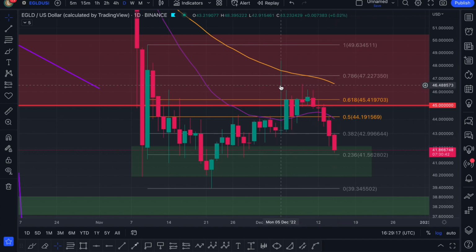This is the sign that eventually we will continue downwards, but at first we're going to try and fill in this wick and head to the 55 daily EMA again.